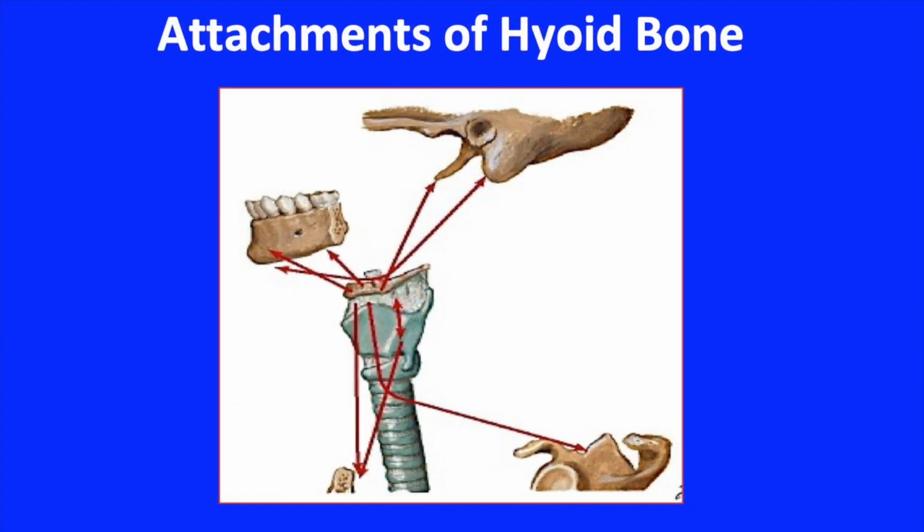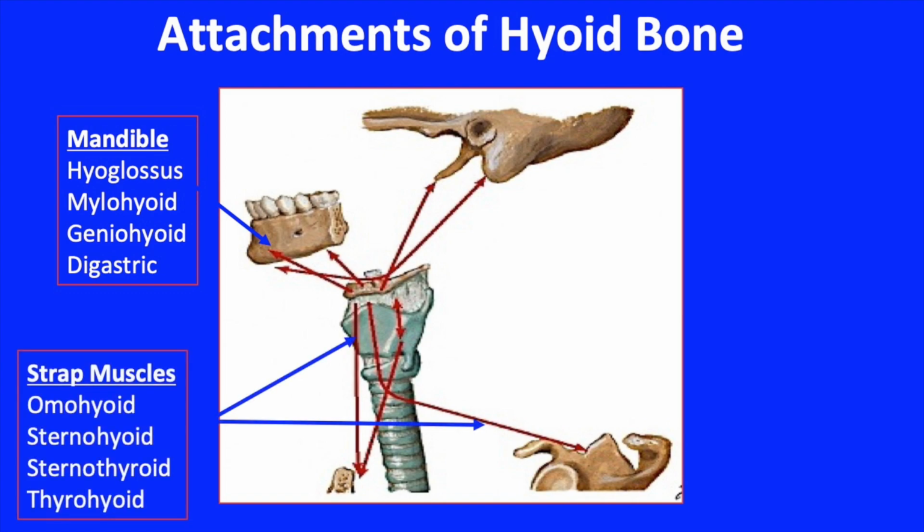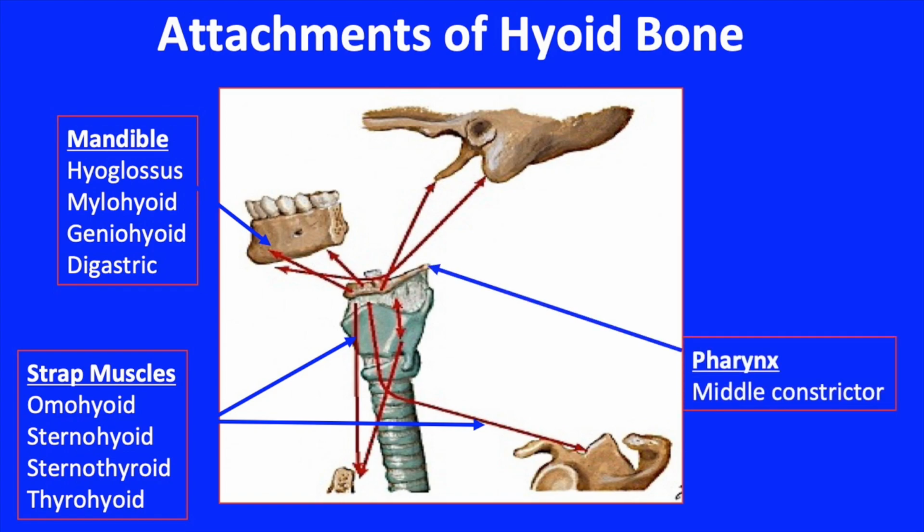At the start of this section, I mentioned that if the hyoid bone moves, the larynx moves. So let me remind you what moves the hyoid bone. Here we see the hyoid bone, and remember that it serves as an important attachment focus for muscles. What are these? Between the mandible and the hyoid bone, we had the hyoglossus, mylohyoid, geniohyoid, and the anterior belly of the digastric. Between the sternum and shoulder, we had strap muscles, the omohyoid, sternohyoid, sternothyroid, and thyrohyoid. From the pharynx, we had the middle constrictors.